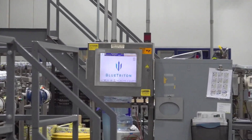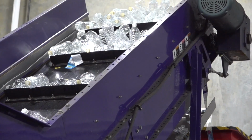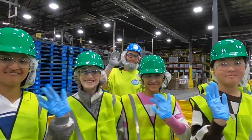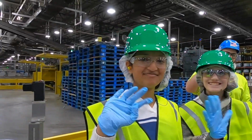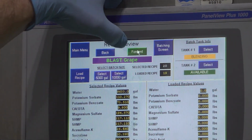What makes Blue Trident so special is its dedication to people and safety. Yeah, we definitely have a safety-first approach. You know, your safety is just as important as my safety, so we all look out for each other on the production floor. There's also a lot of opportunity in the field for young people looking to pursue a career. There's so many really young, smart people that can make a huge difference in all of the technological advancements.